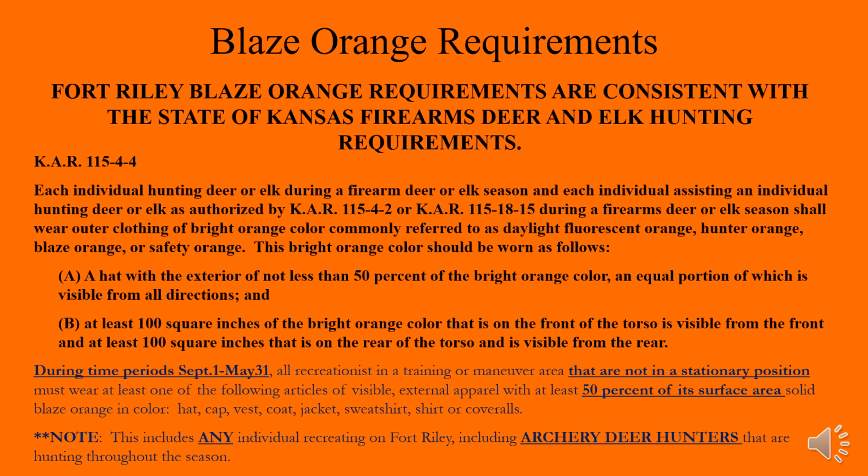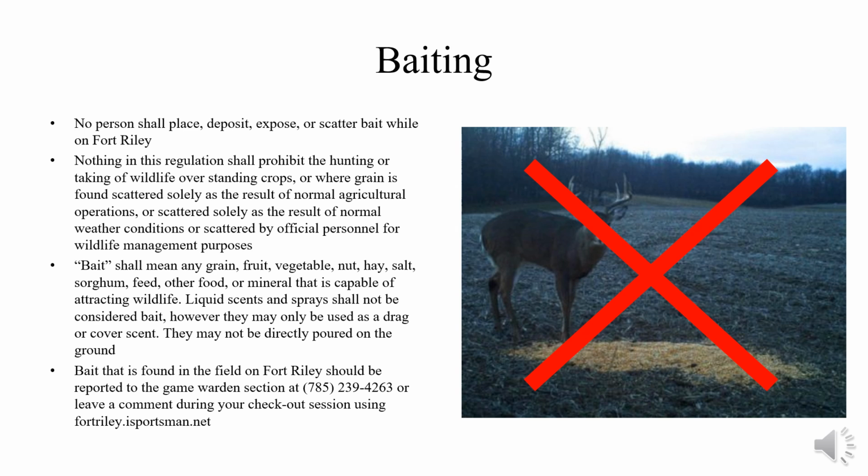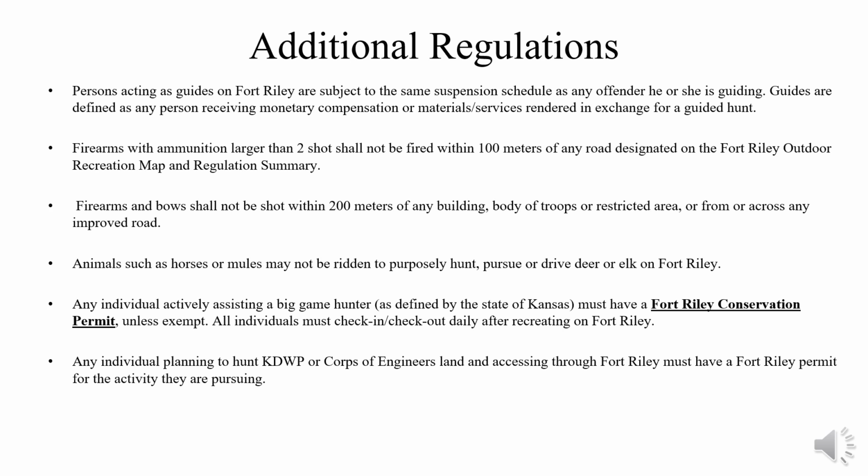Fort Riley follows Kansas law for blaze orange requirements. Please pause the briefing and review those regulations. Please pause and review trail camera, ground blind, and tree stand regulations that are specific to Fort Riley. Please pause the briefing and review the specific rules and regulations about baiting on Fort Riley. Please pause the briefing and review these unique regulations that are enforced here on Fort Riley.